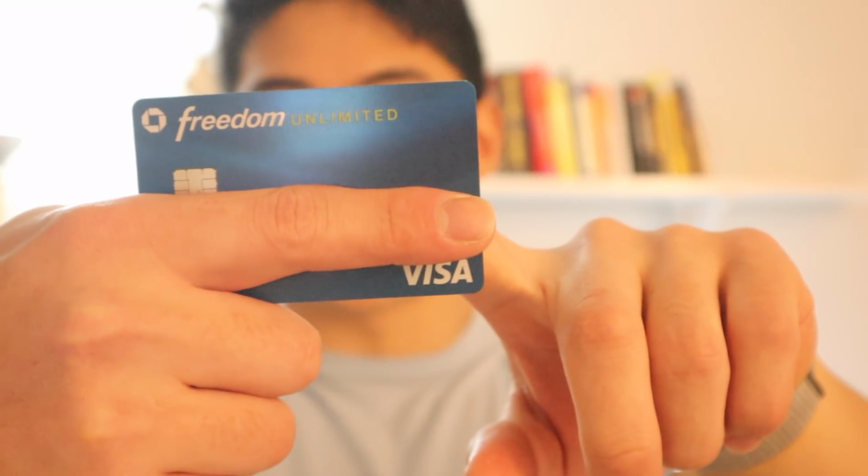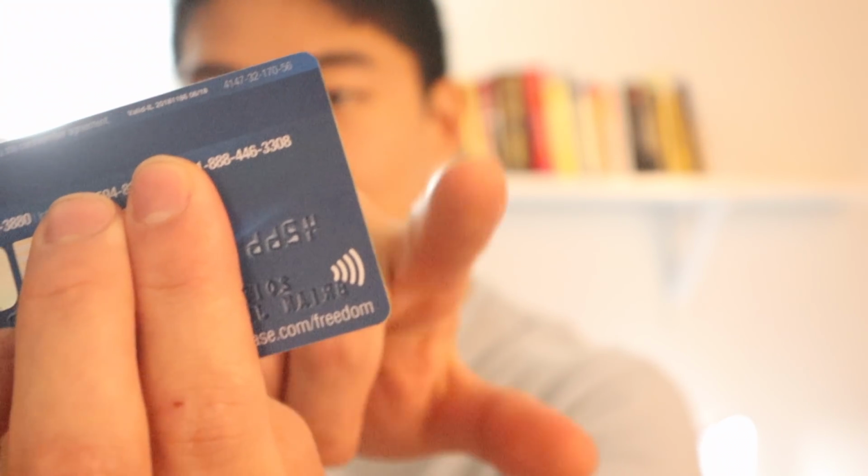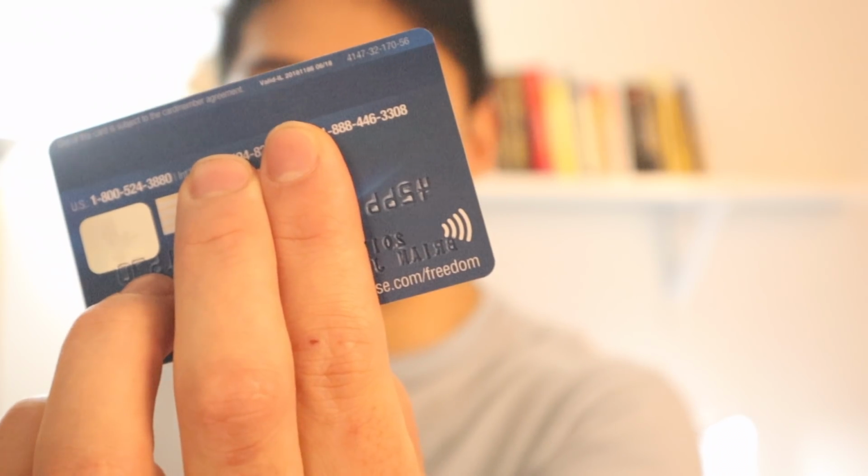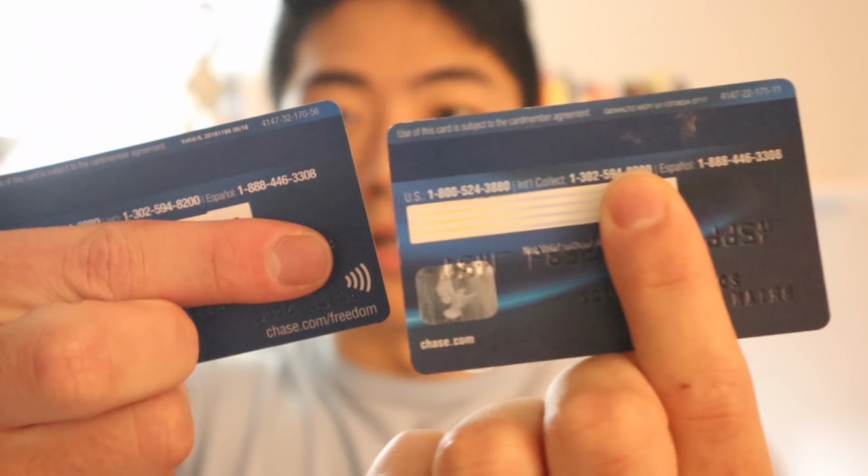So you can see they actually moved the font up a little bit over here, but most importantly, they added that RFID technology, and you guys can tell by this little Wi-Fi connecting looking symbol. This one does not have the symbol, as you can see. This one does. So the question is, what cards do have it?